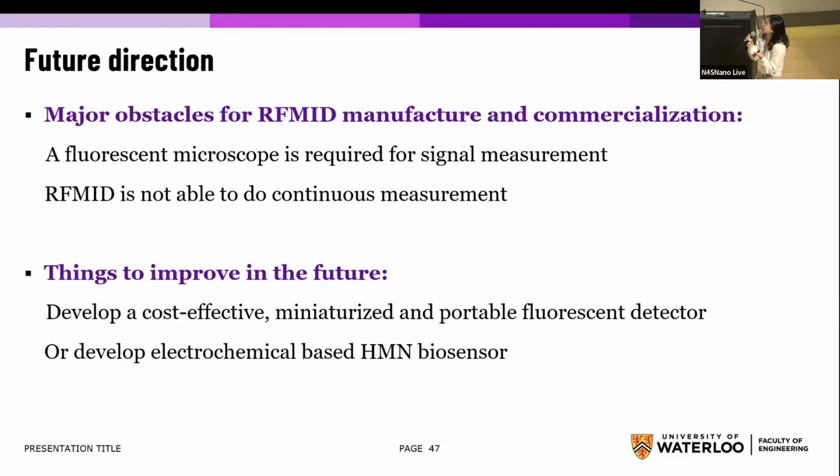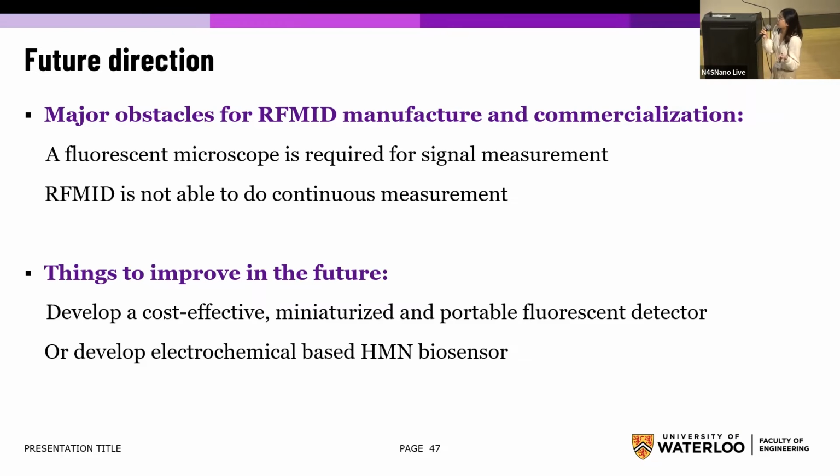Also, it cannot do continuous measurement because the fluorescent signal requires a longer time to switch the structures. And things we want to improve in the future: first, we can develop cost-effective and miniaturized fluorescent detectors, for which we can use our smartphone camera to detect the fluorescent signal. Or we can switch our research direction to electrochemical-based hydrogel microneedle biosensors, which enable continuous measurement.